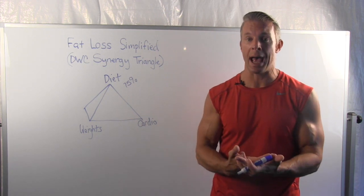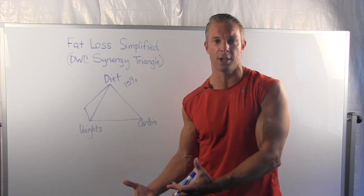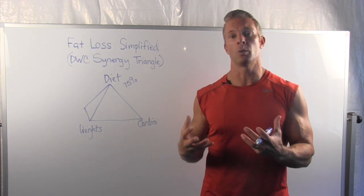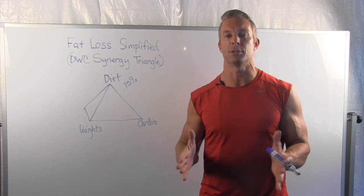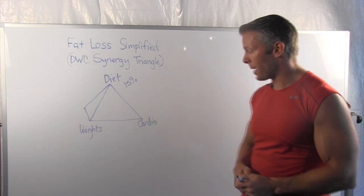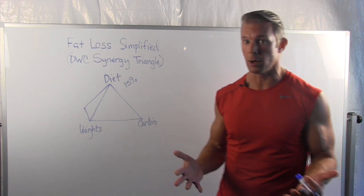Instead, you need to add weight training or resistance training into the equation with the diet and the cardio to create synergy, and that is what's going to give you the lean, toned, sculpted muscle when you do burn off the fat, so that you don't look like the smaller pear or apple, just a smaller version of what you currently are. Now the third aspect is cardio, and there's a very strategic way that you should approach cardio.